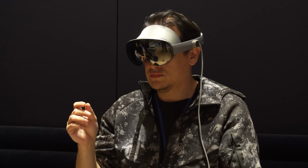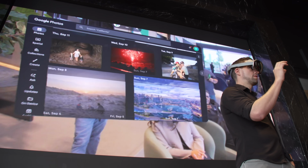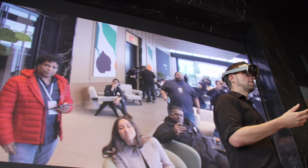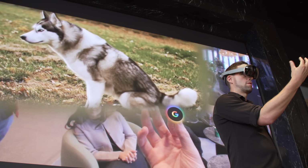Now, the first experience I saw was in Google Photos, and you can just scroll through all your photos like normal. But what's really cool is that if you hit immersive, the Android XR platform, with some help from the cloud, will turn your standard 2D images into 3D immersive spatial photos. The next thing I did was look at Google Maps, but in XR or in VR.